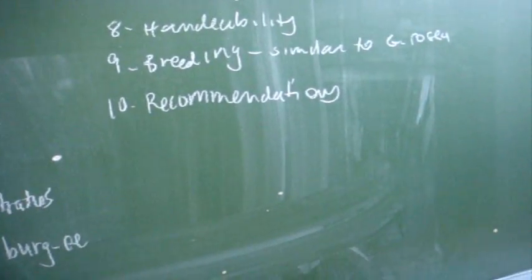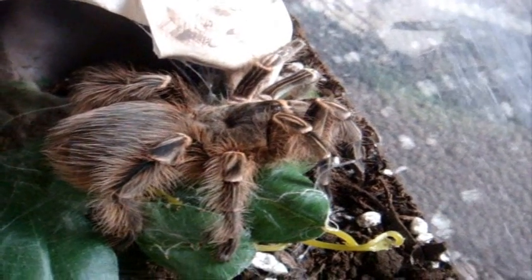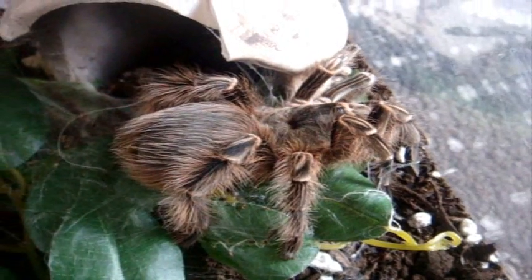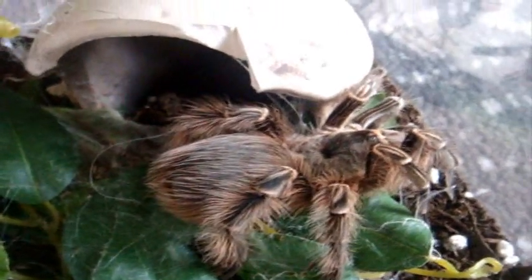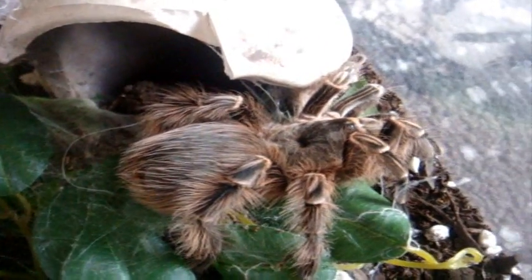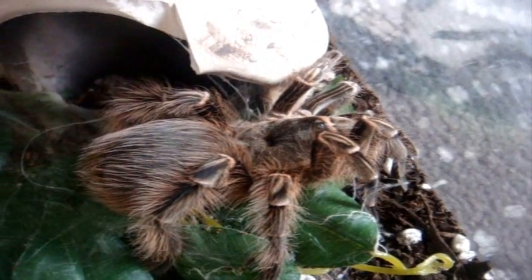And recommendations, like I said, what an awesome choice for a first-time hobbyist. It's just such a shame that these species are so hard to find and not commonly available in pet stores other than the G. rosea. I don't find G. rosea to be particularly the best tea to start off with. I definitely recommend this one and the B. albopilosum or B. smithi as much better first choices.